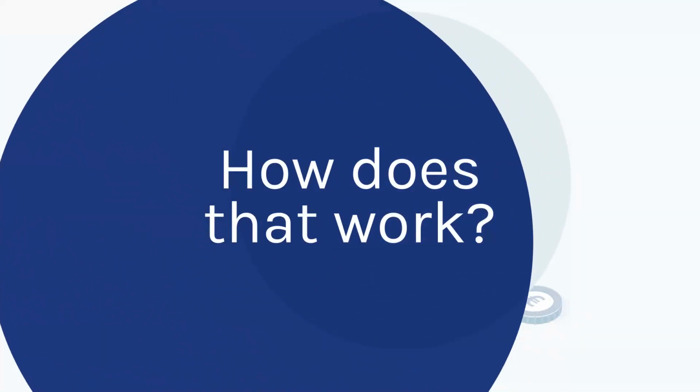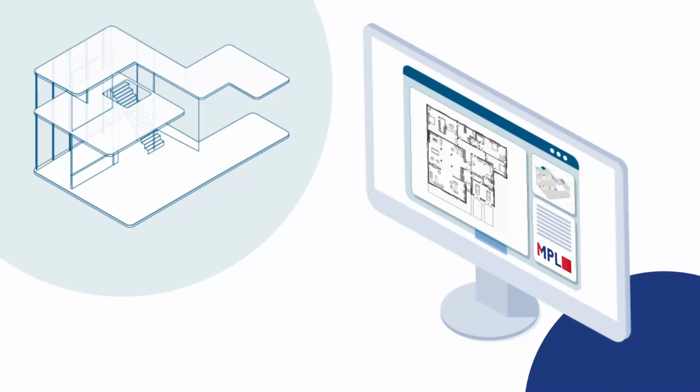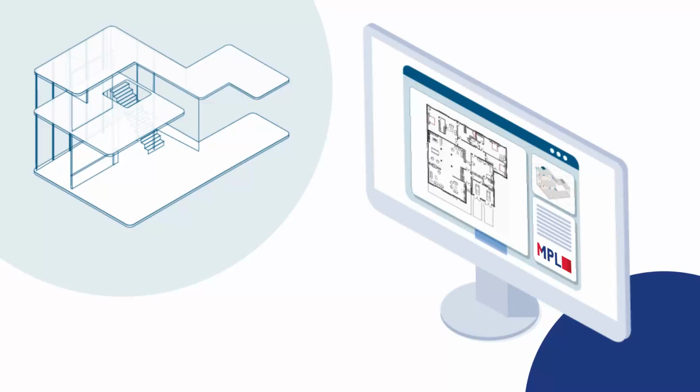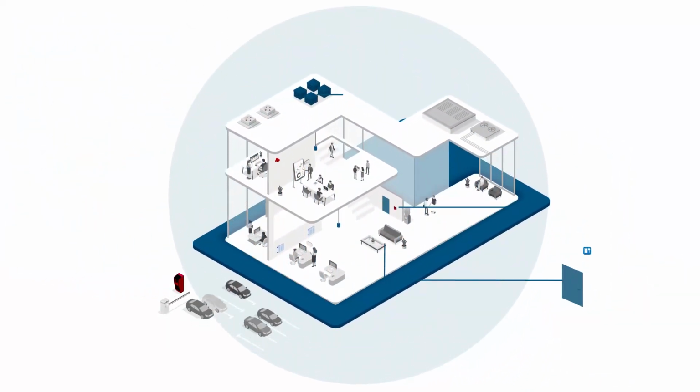How does that work? We will digitalize your building into a virtual environment within one central cloud platform. This way, we will know the exact location of your systems per floor. But we will also help you with data management. Smart data, as we call it.